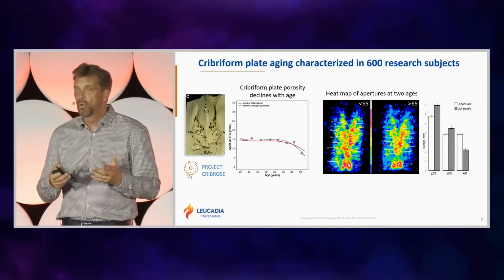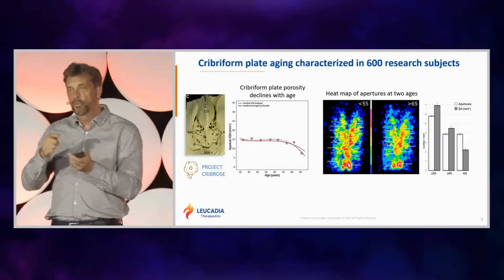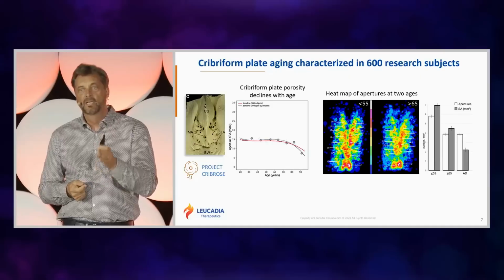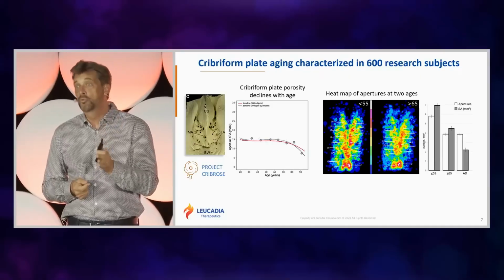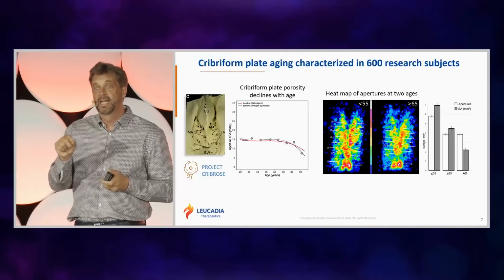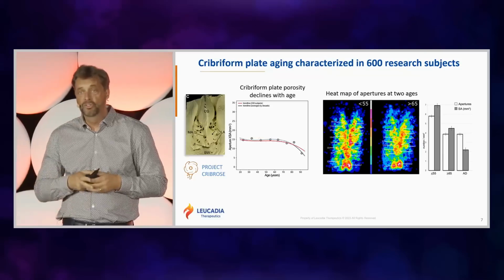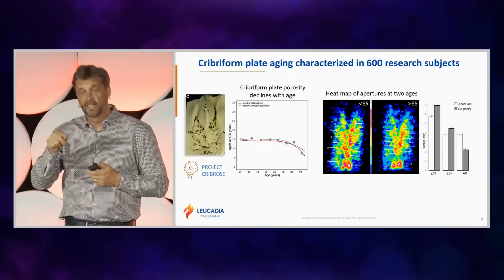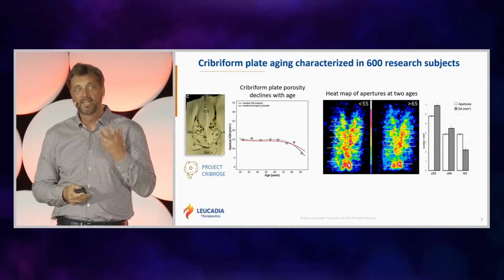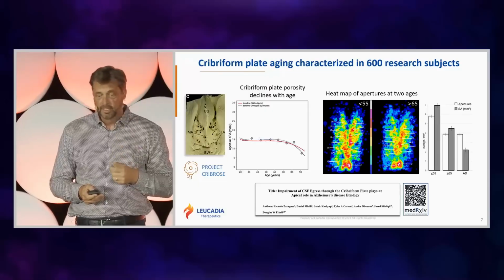So here's a heat map of the same idea. People on the left are 55 and younger, people on the right are 65 and over, and this is the probability that you'll see an aperture in any one spot, from hundreds of subjects. So you can see the probability decreases as you go between these 2 age groups. Shown another way on the right are the gray bars. You can see the drop from 55 to 65. And then the people on the far right, those are people with Alzheimer's disease. They've got even less porosity. You can read it all in a medRxiv preprint that's online.